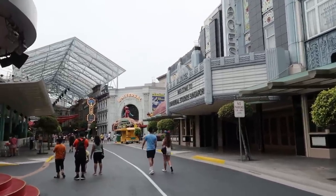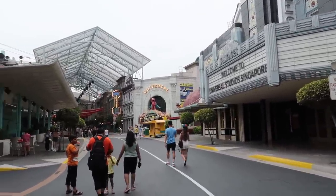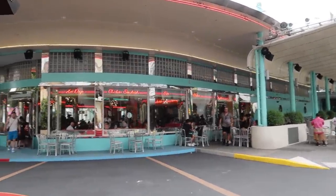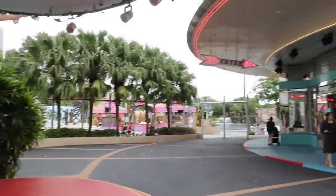We've done a full loop around the park now, so it's just kind of getting in the attractions we've not done. Still got quite a bit to see. Yeah, you got Mel's just over there as well. Oh, good to see Mel's. Nice Universal Classic jukebox just outside. Beautiful.